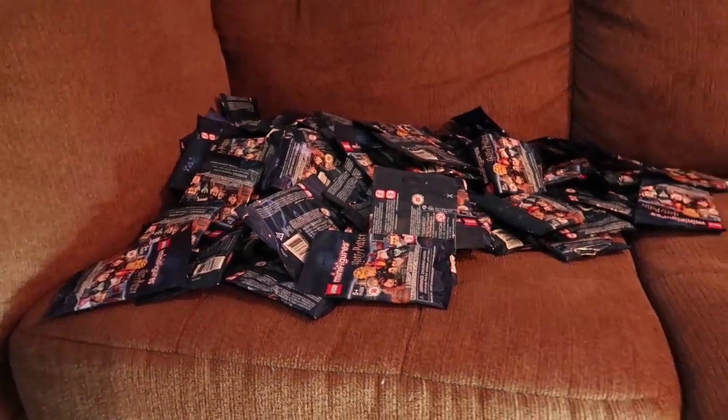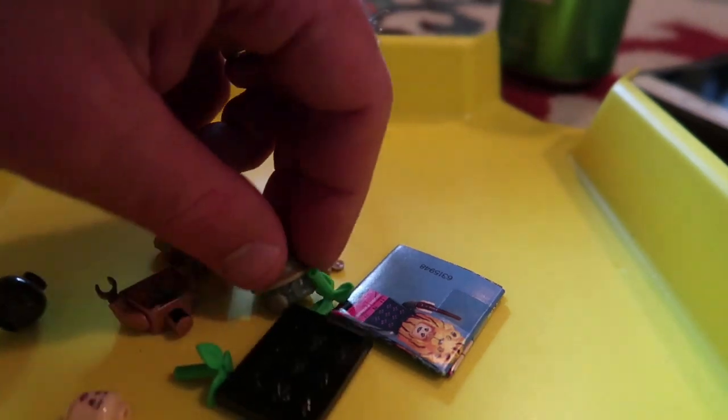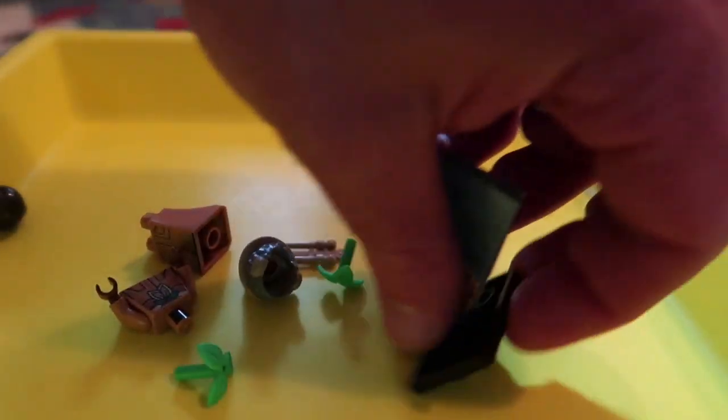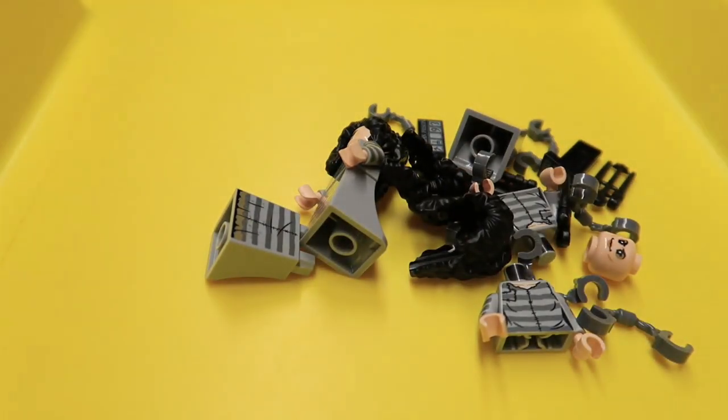Blind bag opening station. Last one. Another one of these. Plant the gardener lady. That's the Halloween gardener, it's her name. Ended up getting a ton of them. All right, now we have everything open. Let's check out what we received.